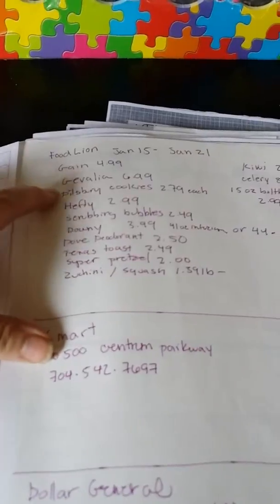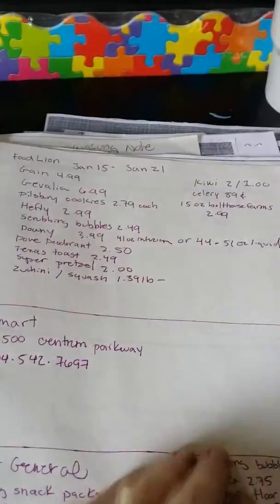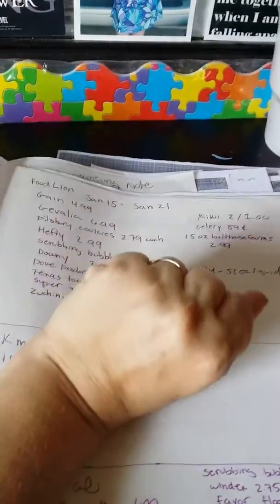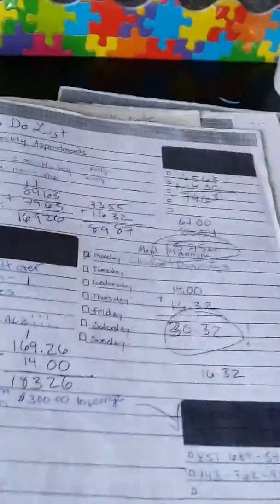And then there's Food Lion, and then these are all just the things that were on sale at Food Lion. That was from January 15th to January 21st. Wow, this is a little older than a couple weeks. So it's like a couple months. And then there's another number for Kmart. This is Kmart down the road because Walmart will price match to Kmart. And then this is a pocket for my coupons.